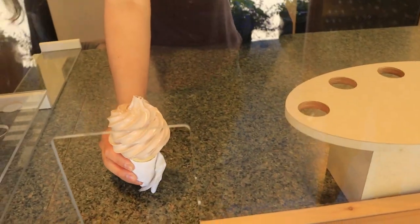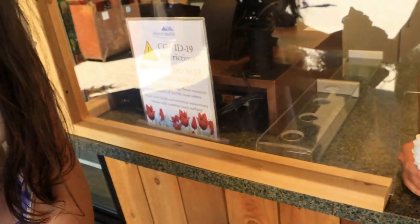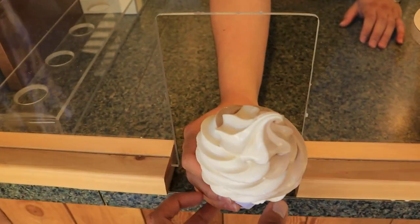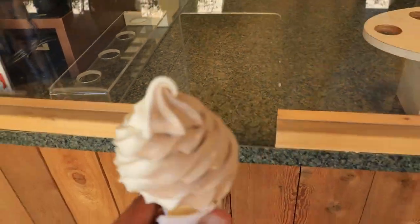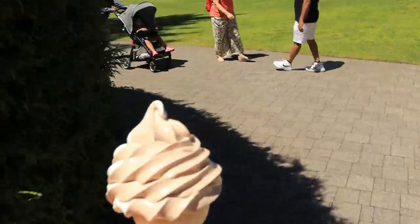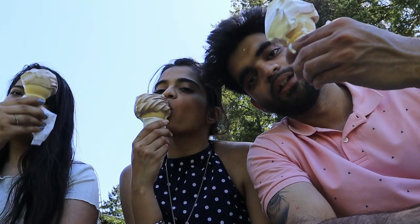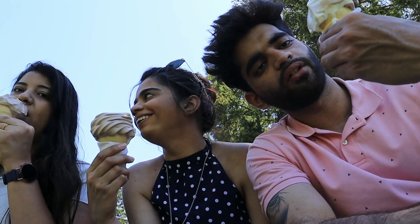So our ice cream is being made there, and here we are, here is our ice cream. Thank you. That's the chocolate, that's my twist, thank you. So now that we have our ice cream, let's go sit and enjoy the lawn view. Okay, so finally we have sat here and we have our ice cream. It's melting pretty fast, so we're trying to finish it as soon as we can.